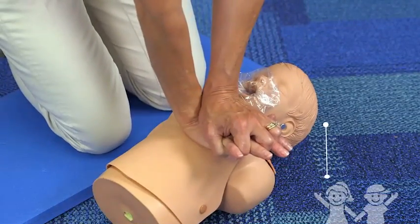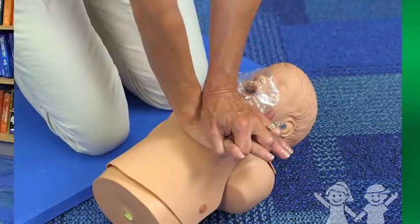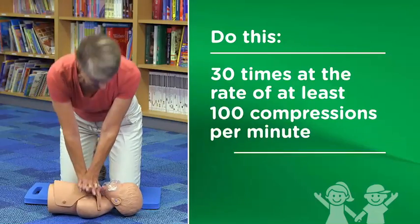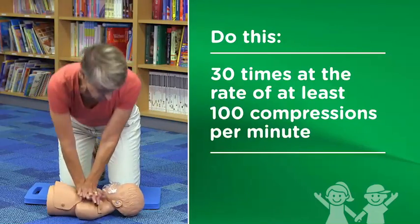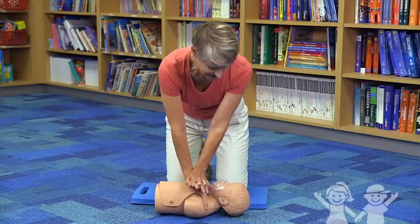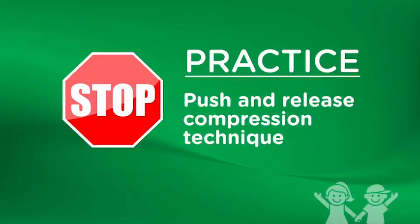Push the chest downward quickly to about 1/3 the depth of the chest. Then, allow the chest to come all the way back up. Do this 30 times at the rate of at least 100 compressions per minute, or maybe even a little faster. Remember, the push and release should be equal, and both should take the same amount of time. Let's stop to take a moment to practice your push and release compression technique.